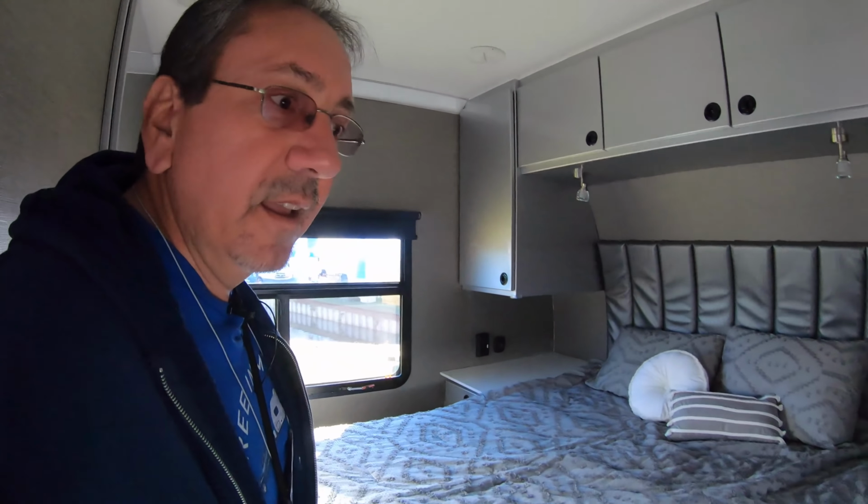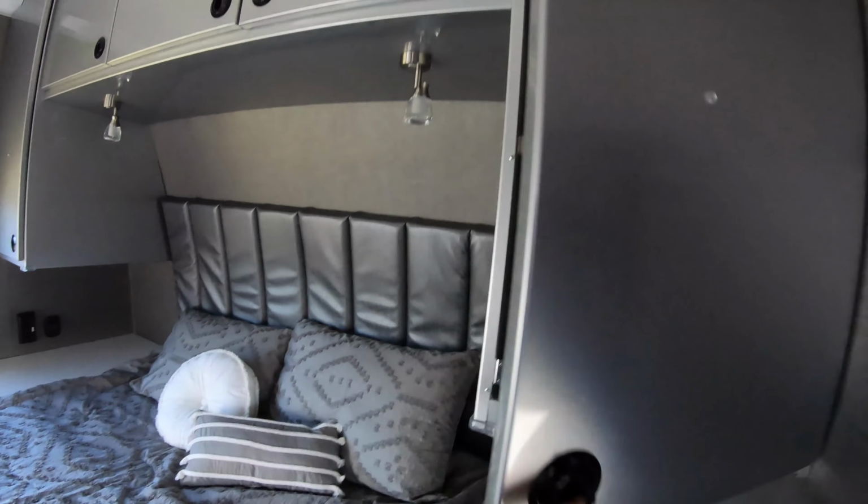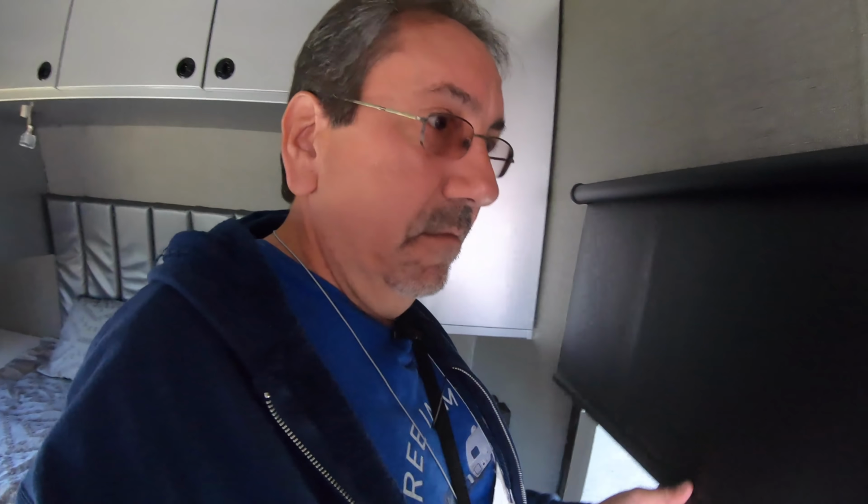Actually, I'm really glad Illy pointed this one out, because I'm glad we were able to step into this one and see everything. Of course, we have blackout shades. I don't know exactly what brand they are, but we have blackout shades here too.